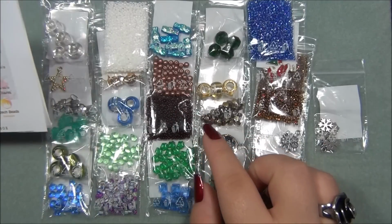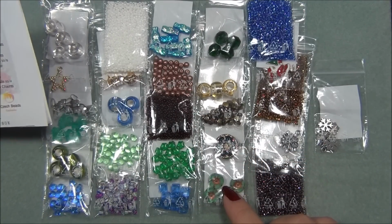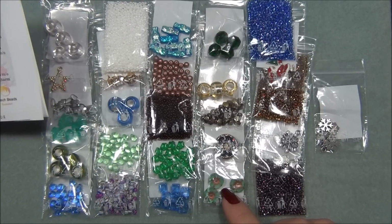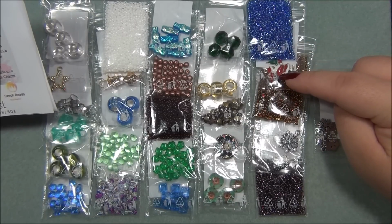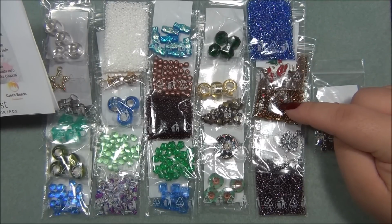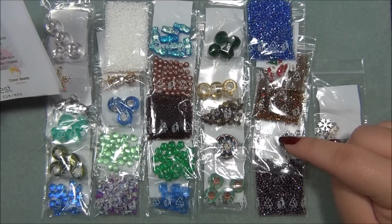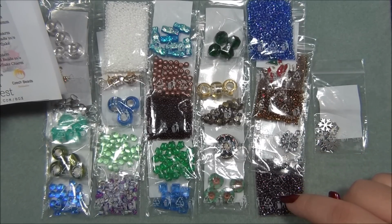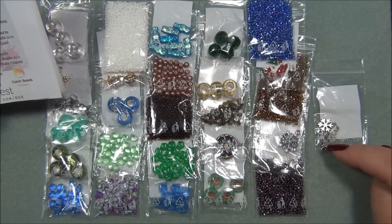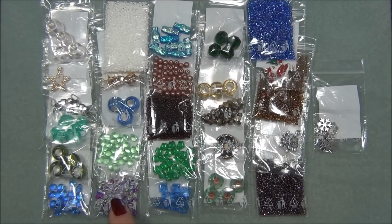Teardrop. Okay, rare Czech glass button. This here. Table cut flower beads, these here. This is the 12 millimeter size. Round seed beads, 10/0s. Enameled Santa Claus charm. Hot crystal seed beads, 10/0. Antique silver snowflake charm. Christmas tree charm. Glass round seed beads, 10/0. And Christmas snowflake charm, these here. So all of the seed beads were 10/0 seed beads, except for this here. This is 6/0 seed beads.